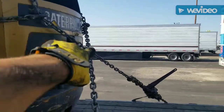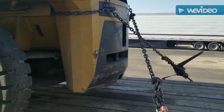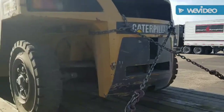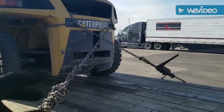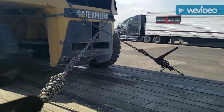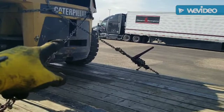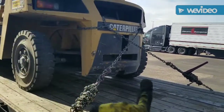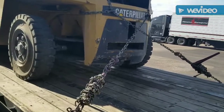I got X chains, one pulling this way, one pulling that way. The reason I do that is because this machine is so large, and as you can see, it's a little bit tall, it's top heavy. So now these chains are serving three purposes. One, it's preventing it from going forward, and it's pulling down and it's pulling to the side, so now it can't go side to side, it can't go forward or backward, and it can't go up and down. So that's why you put the X chains.